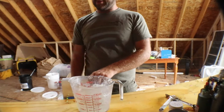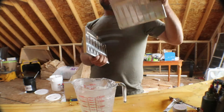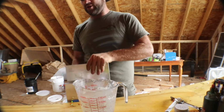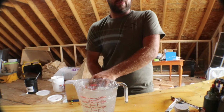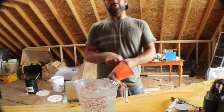I got my custom drop shot molds here. These were made for me by Epic Bait Molds. 8 cavity, 4 and just over 1/4, I think. Go ahead and clamp them down in my vise here, and grab a glove.